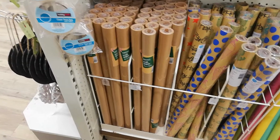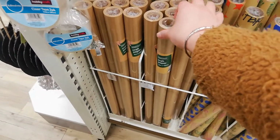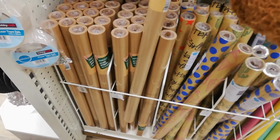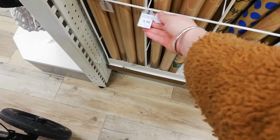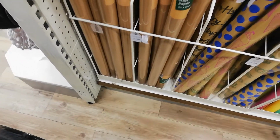If you're looking for brown packing paper to put up on the back of your displays or for any other kind of artwork, then it's just £3.30 for a roll.